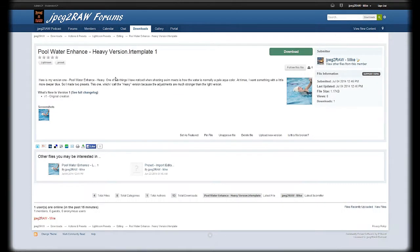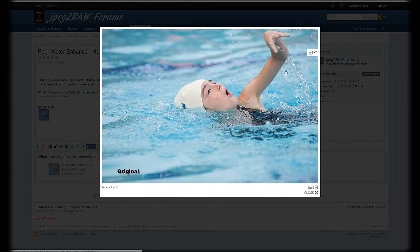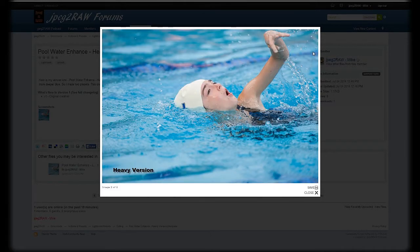So these are free. You just go out there and you can download them, and you can even see the original image, and then what the effect does. So you get a little screenshot of what the effect is doing. It doesn't change anything in her, just changing the water. And this is the water made a nice color blue.